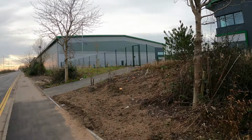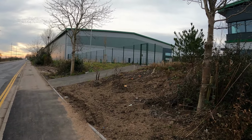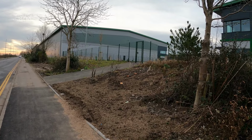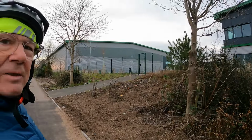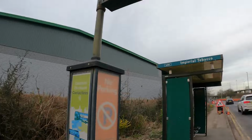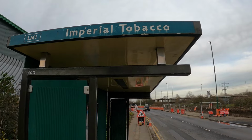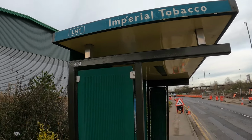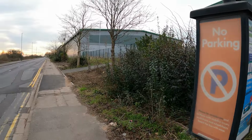What is sad, from what I've seen, they haven't named the roads yet, but I think it's called Power something, Power Avenue, I don't know, something to do with electricity. Absolutely no recognition of the site's initial use. And the only recognition I have found, and it isn't Players, is the Imperial Tobacco bus stop for Nottingham City Transport.